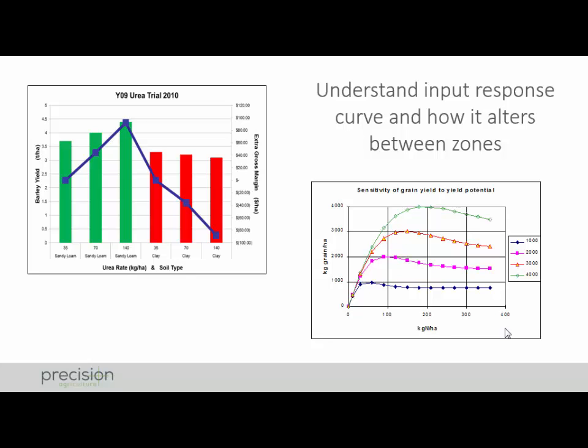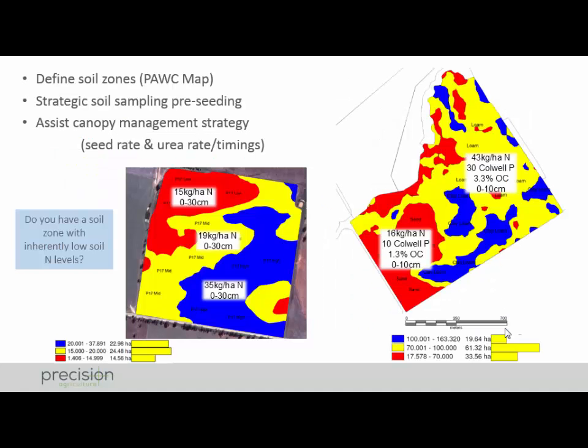Ultimately, we want to get to a point where we understand response curves to those different zones and how phosphorus and nitrogen and different inputs sort of vary. But a fair bit of work, and this is where the on-farm R&D has to come in, to help develop some of those management strategies and understand likely response rates.